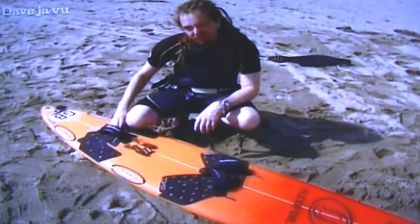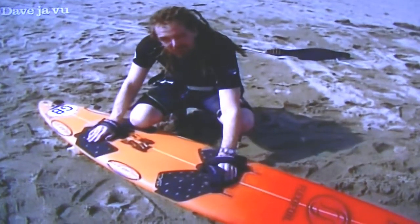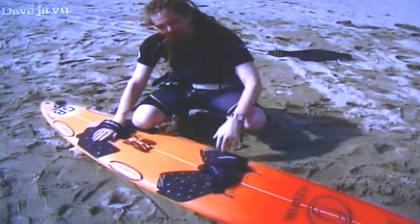The main difference is the foot straps and the positioning to get the weight balance right. These are the things that keep your feet on when you're doing big airs, so you can actually lift it out of the water.